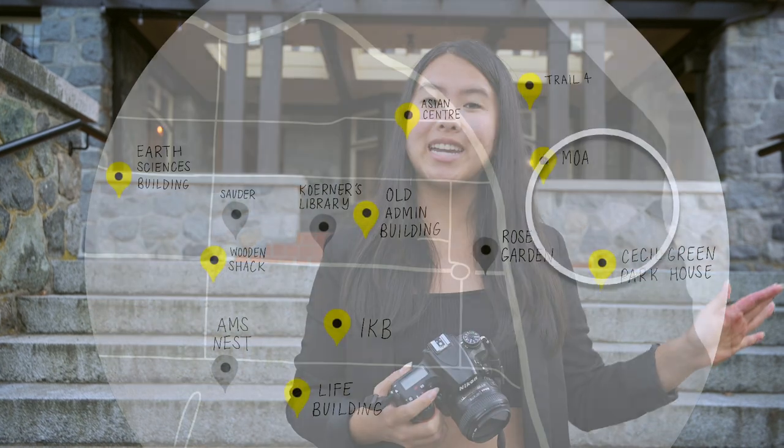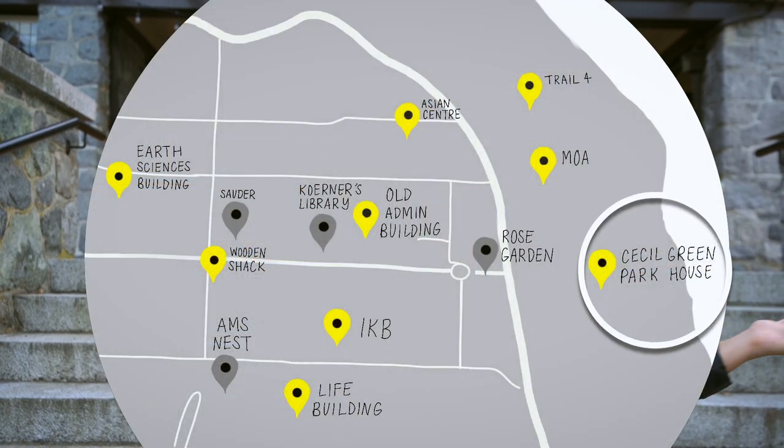We have chosen Cecil Green House. It's right beside MOA, which is really nice because it's just a short walk away. The reason why we chose this is because it's a very beautiful venue. The house is absolutely gorgeous and there are some little gardens and paths around it that make for some really nice framing for your image.